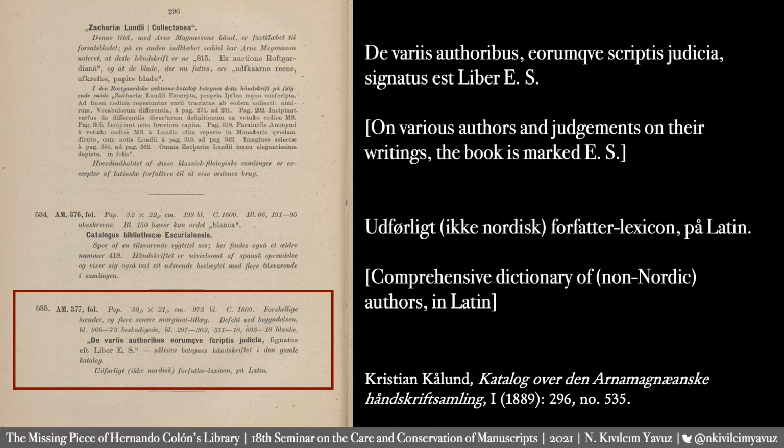From 1883 until his death in 1919, Colón was the librarian and the keeper of the manuscripts at the Arnamagnæan. This is the short description for AM 377 folio provided by Colón. It states that the manuscript was described in the old catalogue as, on various authors and judgments on their writings, the book is marked ES. A similar explanation is also summarized in Danish afterwards as Comprehensive Dictionary of Non-Nordic Authors in Latin.